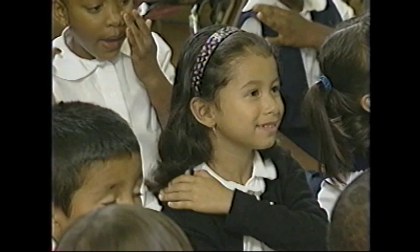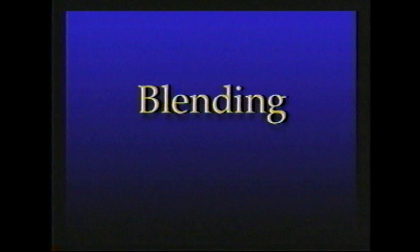After the sound spelling card is introduced, Kelli moves on to blending. In this lesson, children are blending their first words. Notice how Kelli provides direct instruction in how to blend the sounds and their spellings.